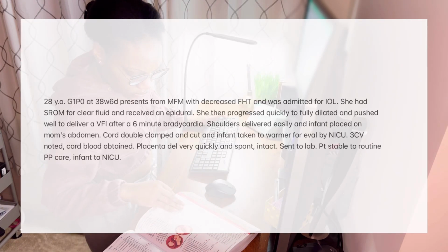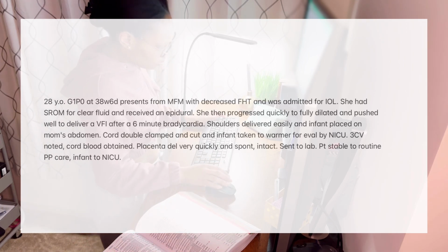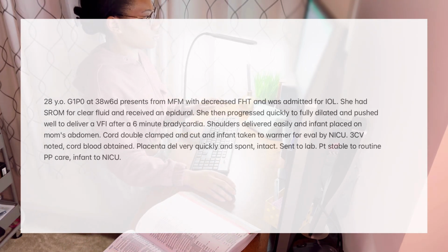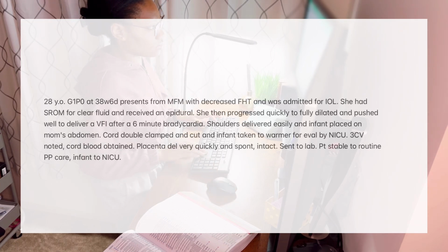Next up, I have a vaginal delivery. So it says here we have a 28-year-old Gravida 1 P0, meaning this is the patient's first pregnancy, at 38 weeks and 6 days. She presents, oh my gosh, I can't read. She presents from MFM, which is maternal fetal medicine, with decreased fetal heart tones and was admitted for induction of labor. She had spontaneous rupture of membranes for clear fluid and received an epidural.